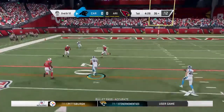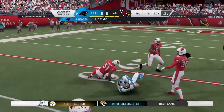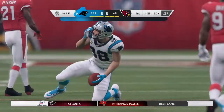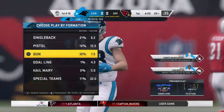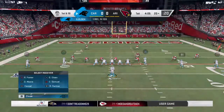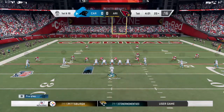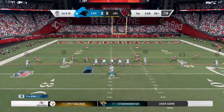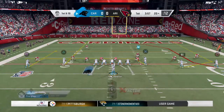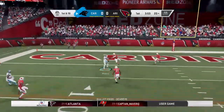On second and 12, Newton, this is caught. It's Greg Olsen. And they're going to have another first down as the tackle's made here at the Cardinals' 20-yard line. I do believe we'll see a little bit more of this as this game progresses, because when you can have that type of a game in the middle of the defense, it hurts them in so many ways, because most teams like to be strong down the middle. And if you can sting them there, that opens things up for them on the outside as well.